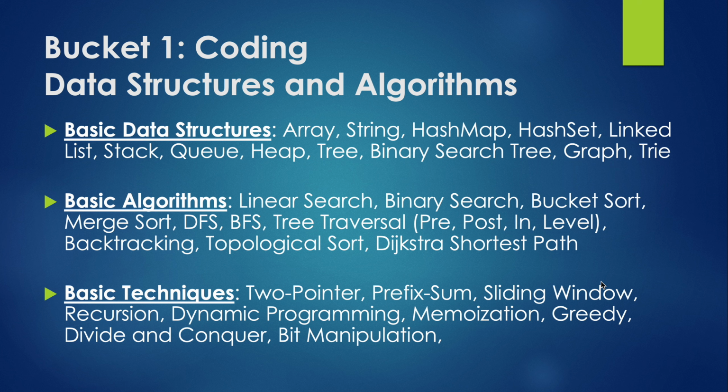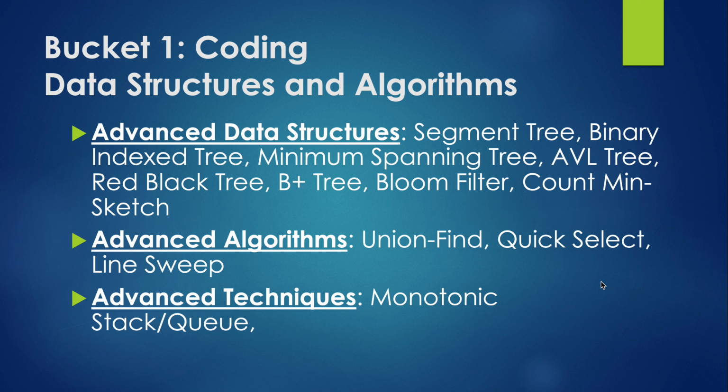But before that, this is the basic ones, so let's take a look at the advanced ones, right? For advanced data structures, you have segment trees, binary index trees, minimum spanning trees, and algorithms like union find, quick select. These are very advanced, and the reason I've listed them here is that if you see something like this and you don't know it, don't freak out, because this is not something that is expected in interviews. And I haven't seen a single question asked that consists of these as data structures or algorithms, right? So these are very advanced.